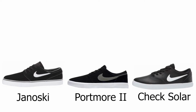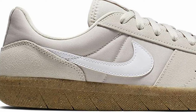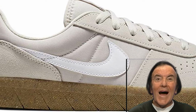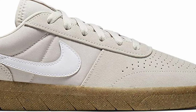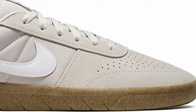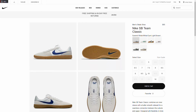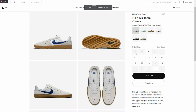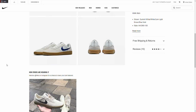They all have that low skate silhouette, and the reason I picked these is because these are a bit more detailed. They have some nice detailing on the side of the shoe and on the side of the sole, which makes it stand out a bit more. They also have the perforated top for breathability, which is really nice. So my favorite ones have to be these off-white with the blue detailing and the brown gum on the bottom. These look really clean, and just an overall really nice skate shoe. So if you're looking for a skate shoe that's not like the Janoski, I would definitely try this one.